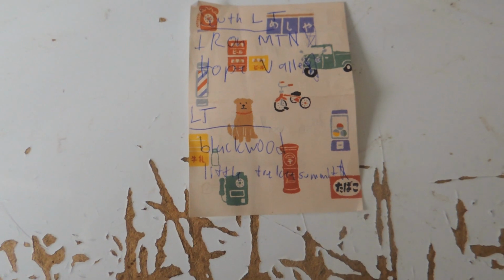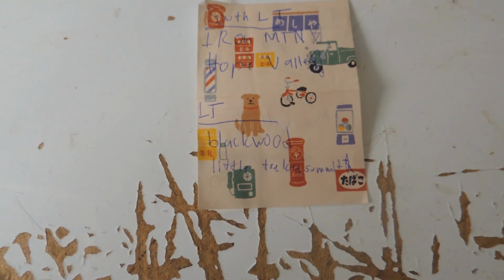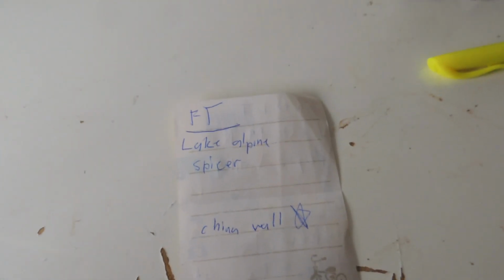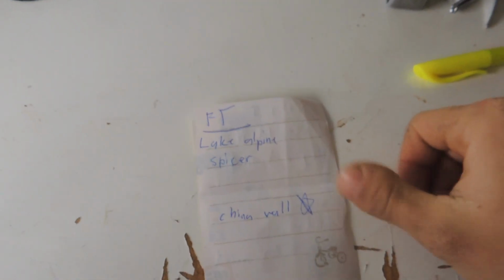But Little Truckee Summit is something I think I found on Google. I'm not sure if that's maybe a parking lot or something, or just like a trailhead or something else, but that's not on the snow park map, so that's something different. And then further down from Tahoe is Lake Alpine and Spicer, which is, I think, somewhere number 10, 11, or 12, one of those. And then China Wall is also another one of those things.